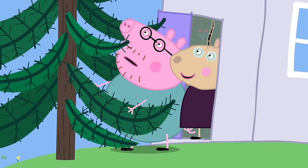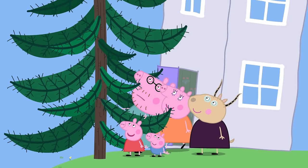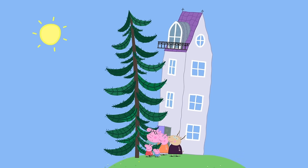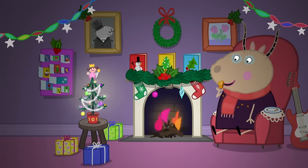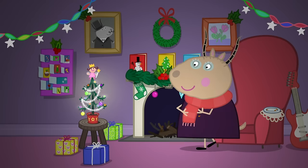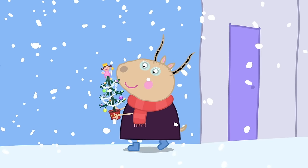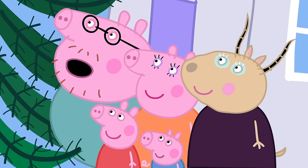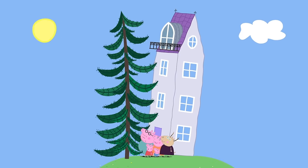What's this? Oh, that is my little Christmas tree. That's not little. That's big. It was from Christmas a long time ago. It was a little baby tree with a fairy on top. After Christmas, I could not bear to throw it away, so I planted it in the garden. Your baby tree has grown so much, it's pushing your house over. That's why your house is all wonky-donky. Oh, dear. What can we do about it?